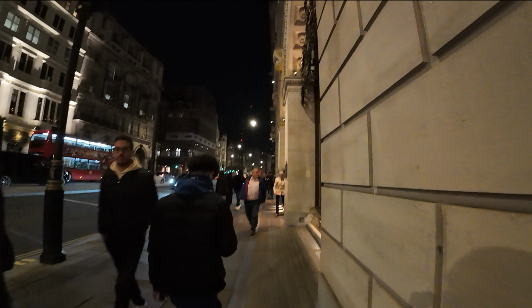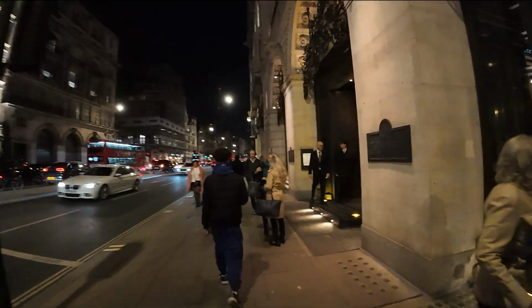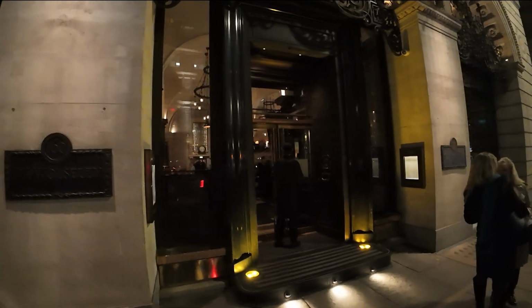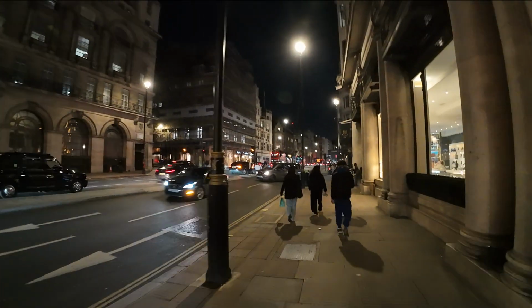So we've gone past the Ritz. Next stop, it's going to be Fortnum and Mason, guys. We're almost there. Right, this is the Wolseley. Very nice. Bowler hat, etc. Nice place to come and eat. Not that I can see inside it, or be able to afford the meal.